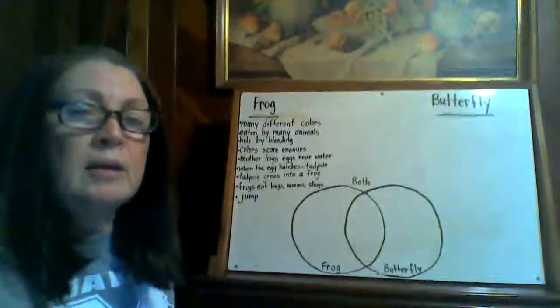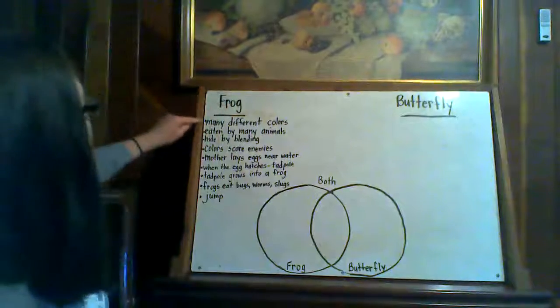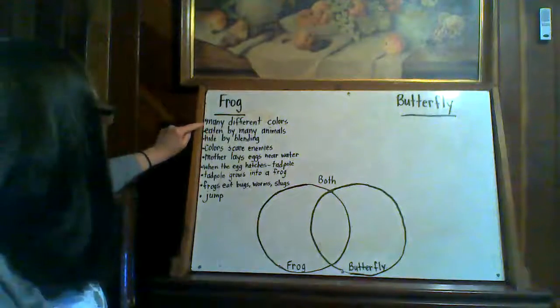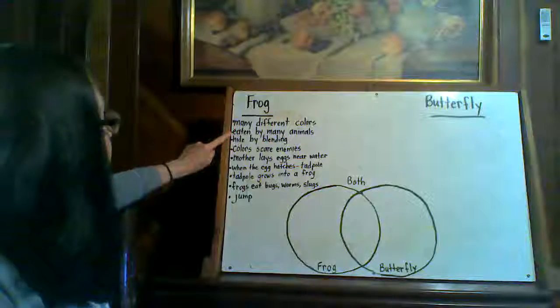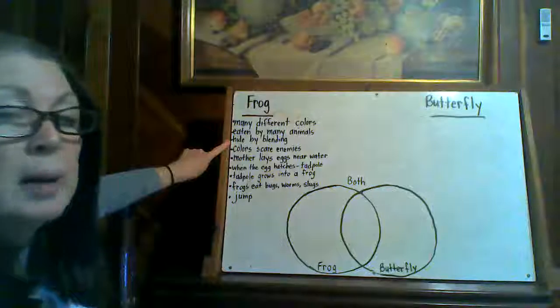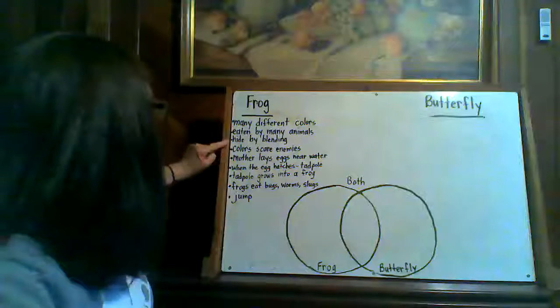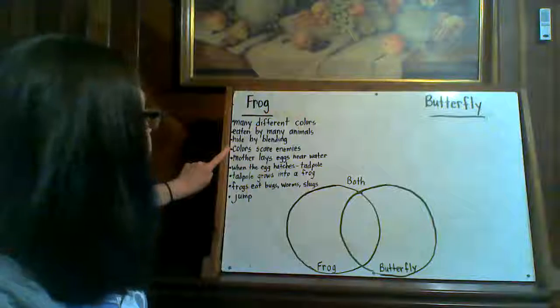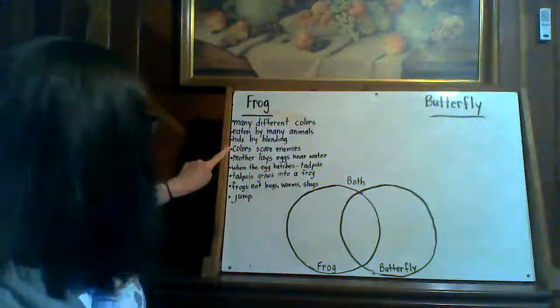There, see if we can fix it for you. There we go. So a frog has many different colors. So frogs can be many different colors. Frogs are eaten by many animals. Frogs hide by blending. They kind of camouflage themselves and they hide by blending. Their colors scare away enemies. Remember they say, don't eat me, I'm poison.